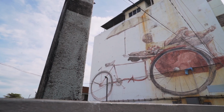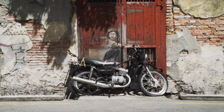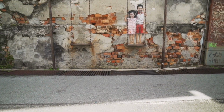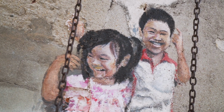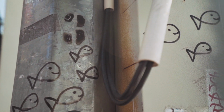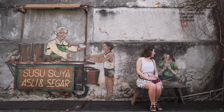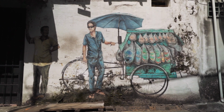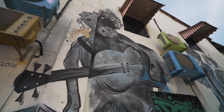Georgetown's street art revolution began in 2012 when Lithuanian artist Ernest Zakarevic was commissioned to create some pieces that reflected the local life and culture of Penang. Many of his most famous original pieces can still be seen today. Since then, more and more street art has appeared all over the city, some in a similar style and some completely different. Now, it's one of the island's biggest attractions.